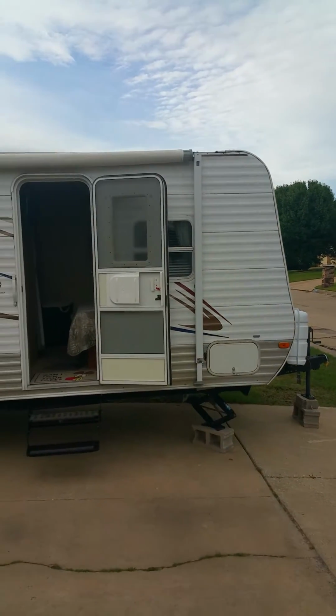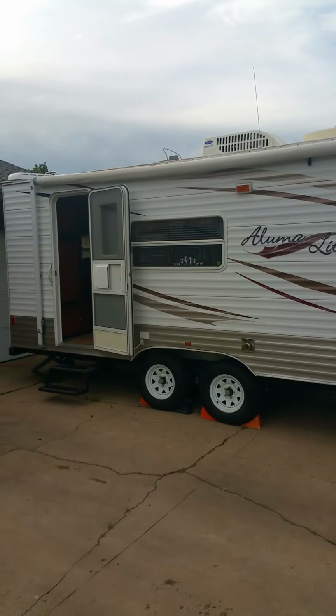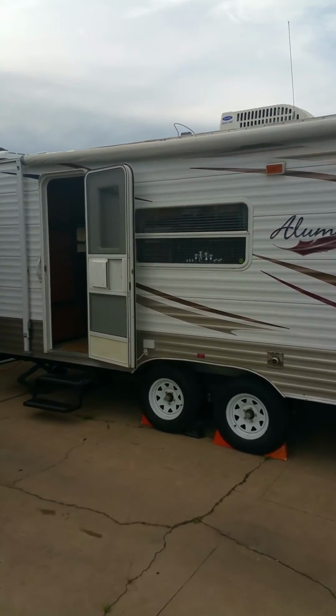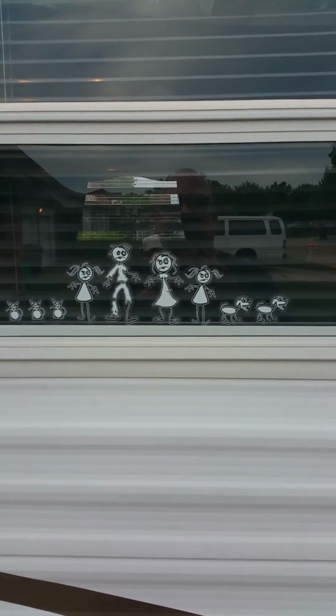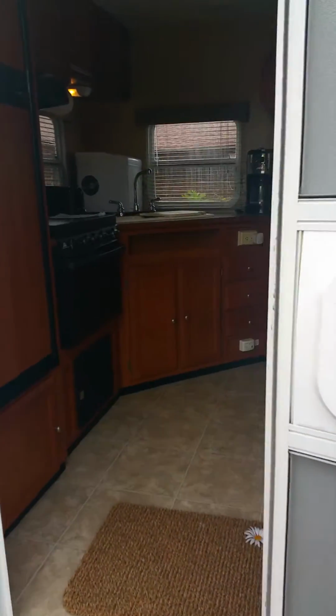This is my 2008 Alumi camper. I've owned it for a couple years now. Actually took it to Colorado for vacation for a week. Did great. Very light, easy to pull. I thought I'd go through and look at some of the upgrades that I've done. Kind of minor, but I like them.